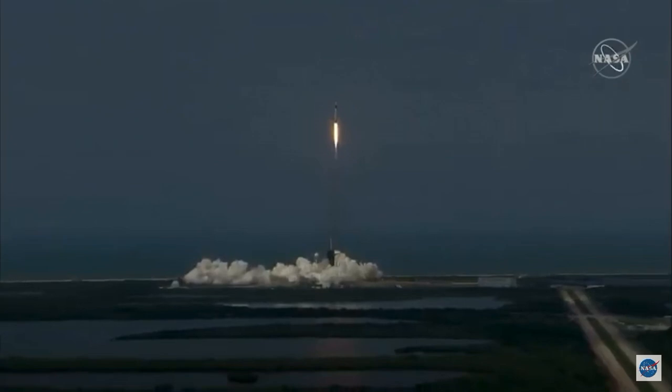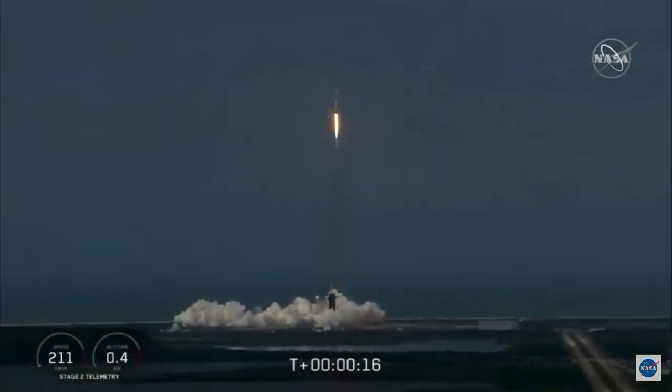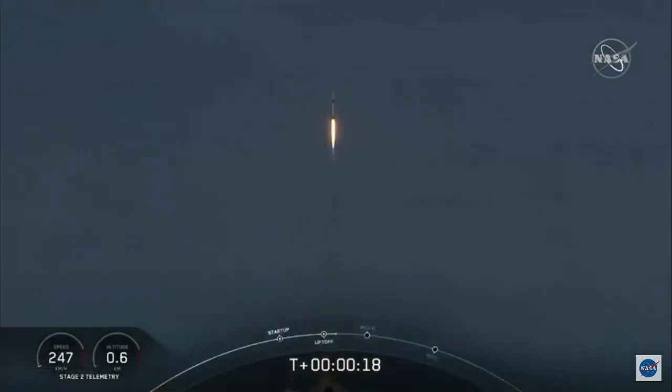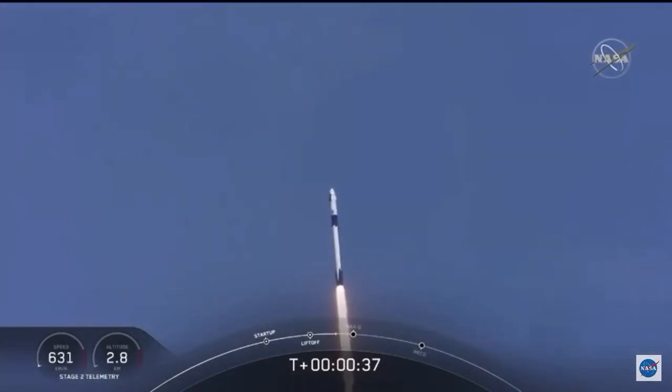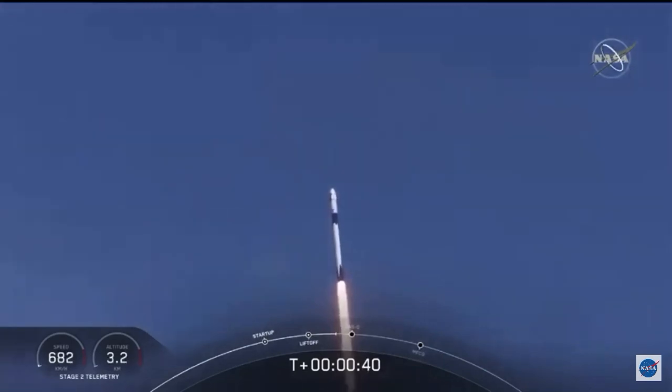And so rises a new era of American spaceflight, and with it the ambitions of a new generation continuing the dream. 20 seconds into flight, stage 1 propulsion is nominal. T plus 30 seconds into this historic mission, flying crew on board Dragon and Falcon 9, and look at them go. Falcon power telemetry nominal.